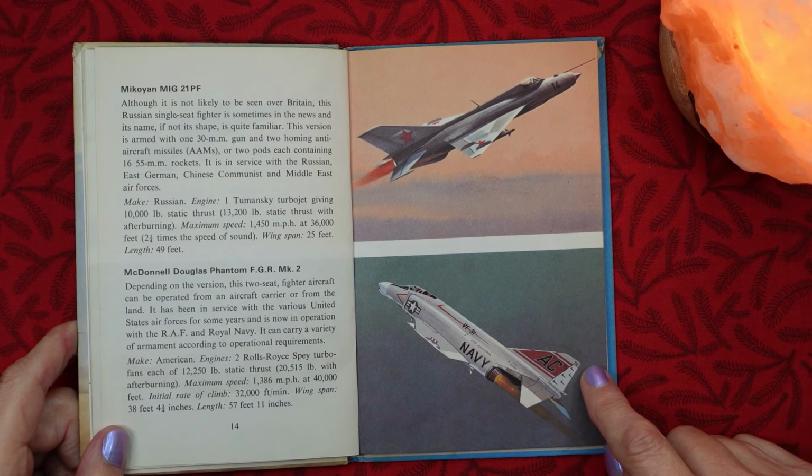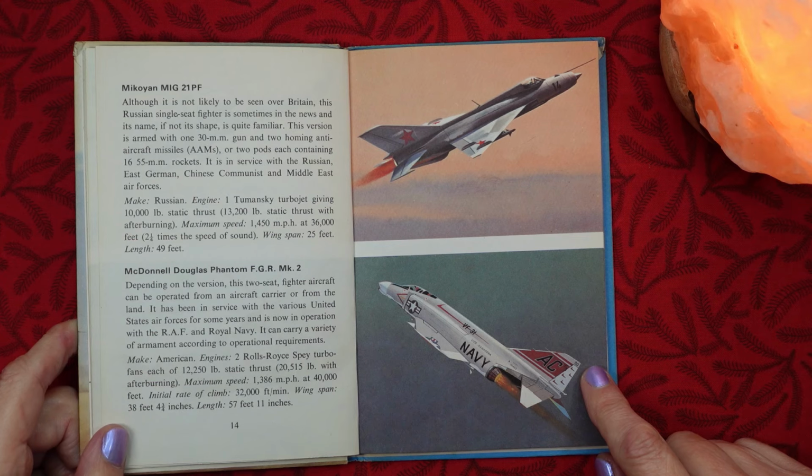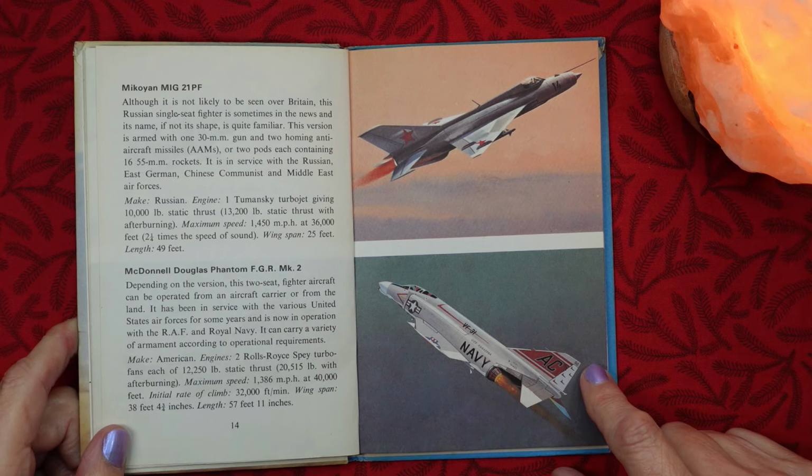speed 1,386 miles per hour at 40,000 feet. Initial rate of climb 32,000 feet per minute. Wingspan 38 feet 4 3/4 inches, and length 57 feet 11 inches.